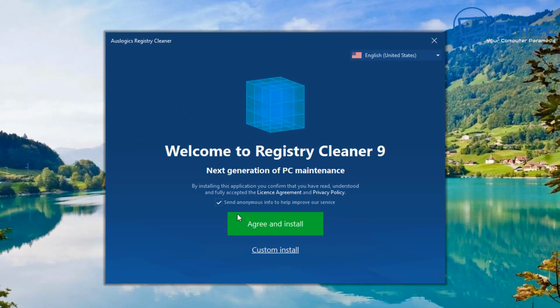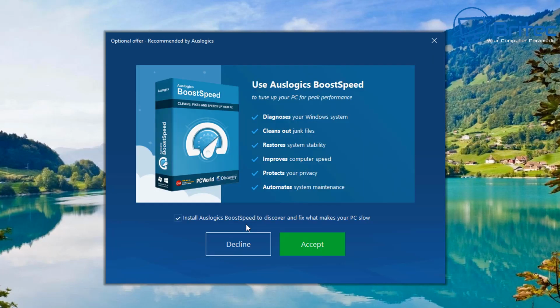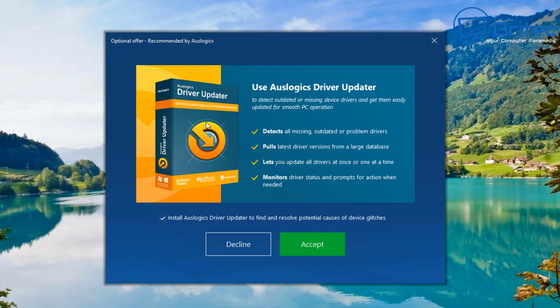You'll see right away it wants to collect data, and we're going to disagree there and go agree to install. Click on this and straight away you can see it wants to install their Boost Speed software as well. So we're going to decline that. And of course, again, I guarantee it will do another one because these sort of programs rely on you to install all of their software, and then they'll bombard you to buy their premium or paid or pro versions.